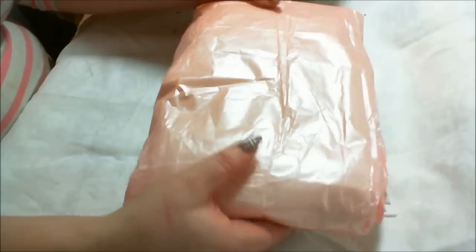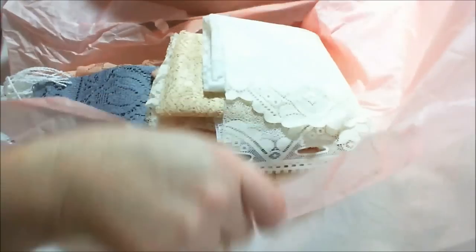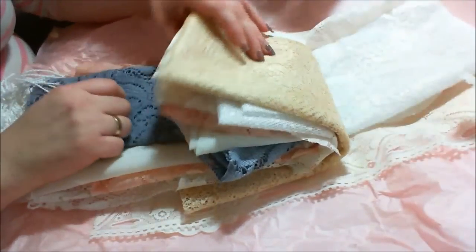Look at that. Oh my gosh, what did you do? I thought you sent me something little, and this is by no means little. Okay, I'm not gonna rip this tissue paper. Marta, Marta, Marta. Oh my gosh.